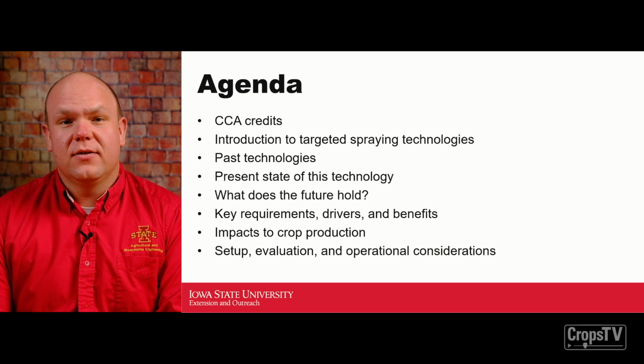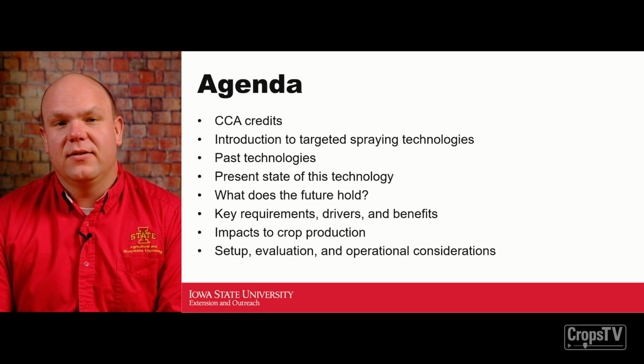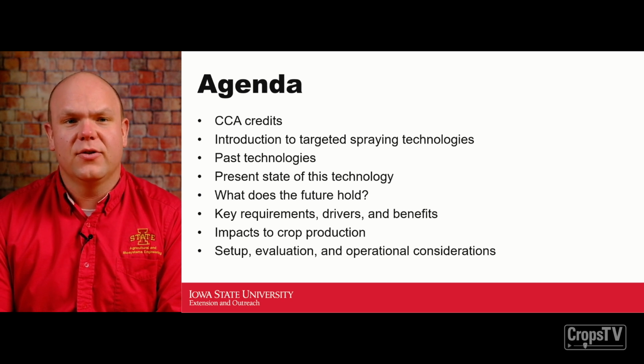We're going to start with some introductions of some basic terminologies around these technologies that are important to know in order to competently talk about these technologies with others. Then we'll talk about, just like we said, where they came from, where we're at today, and where we're going. We're going to talk about some key requirements and different drivers and benefits for wanting to employ these technologies in our operations. We'll review the impacts that they could potentially have to our crop production practices here in the Midwest and across the world. And finally, we're going to talk through how to set different types of technologies up and evaluate them for your operations, for your customers, and for the folks that you commonly work with on a daily basis.